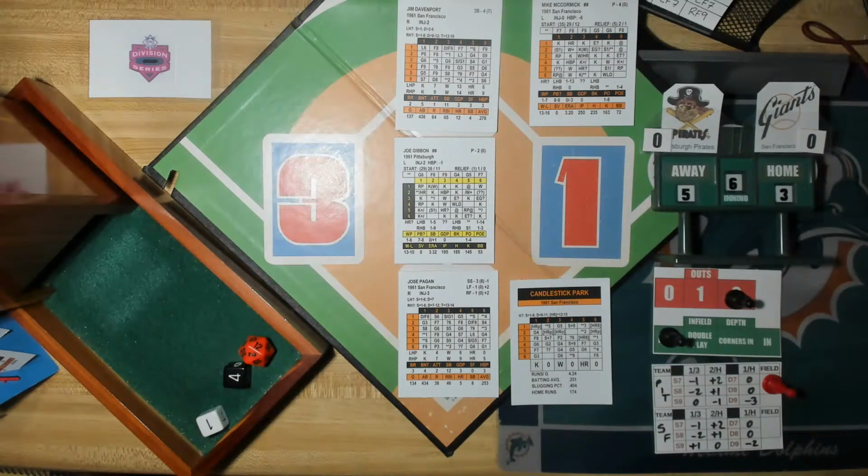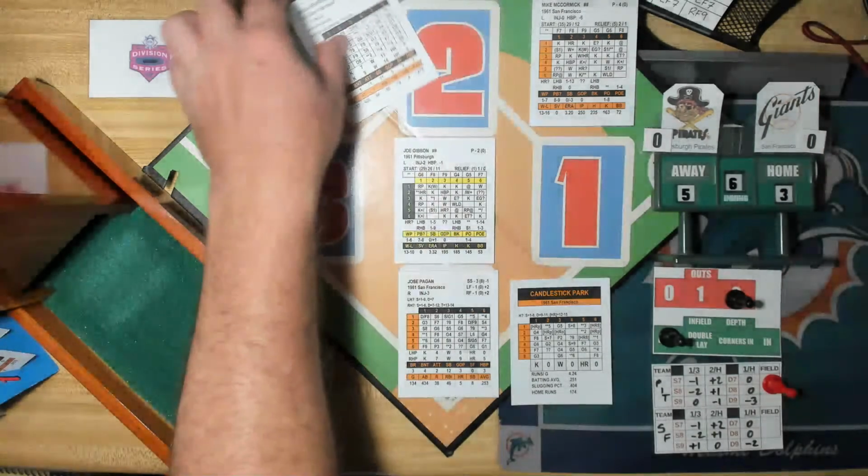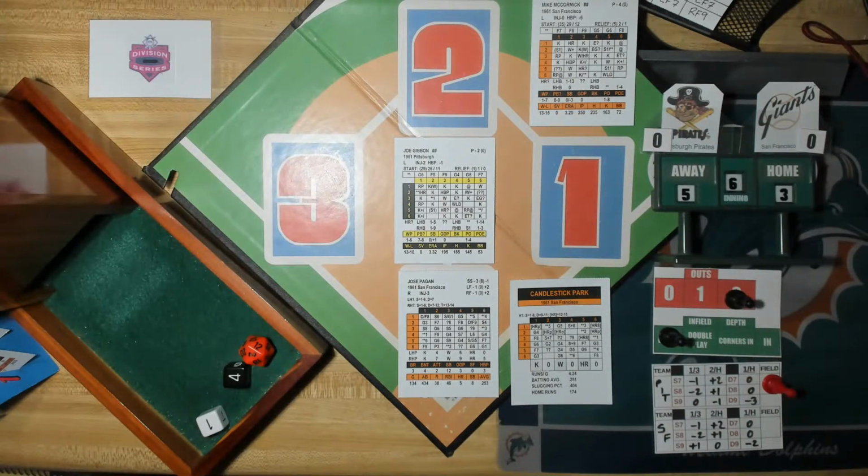1 run on 2 hits for the G-Men. They get within 2 of the lead again. It's 5-3 after 6.